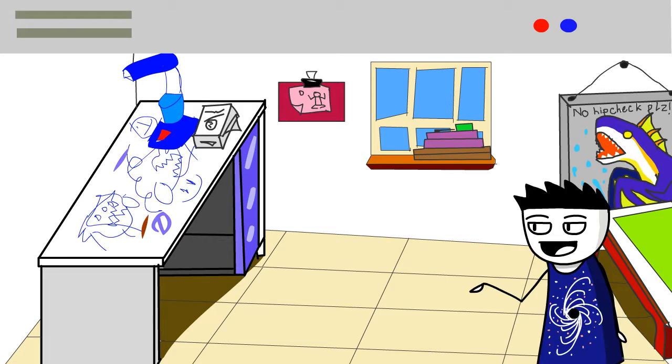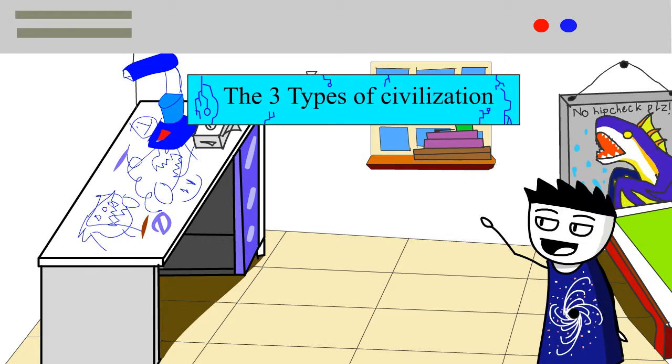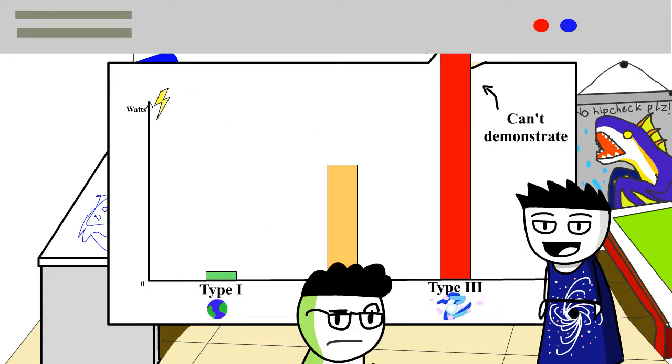Hi there, as I mentioned before, I'll be giving you guys a closer look at the three types of civilization. This is actually a scale.